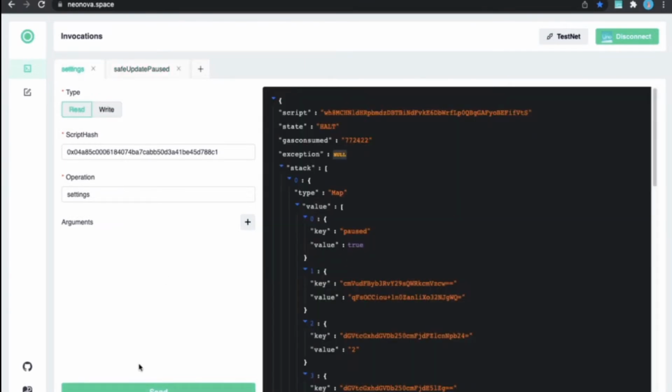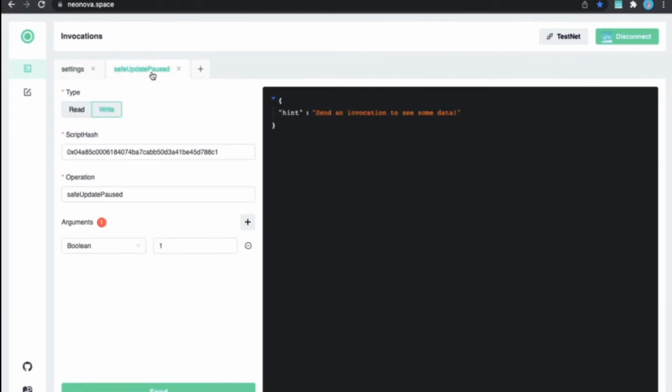So we saw here it was already true, but we had updated the data on the blockchain. This is covering the read and write operations. So the invocation you can do on your contracts. You can do them on the testnet, on the mainnet, depending on your need. It could be useful. In our case, we were thinking about, for example, updating the status of the contract, and it was easy to be done in this way.